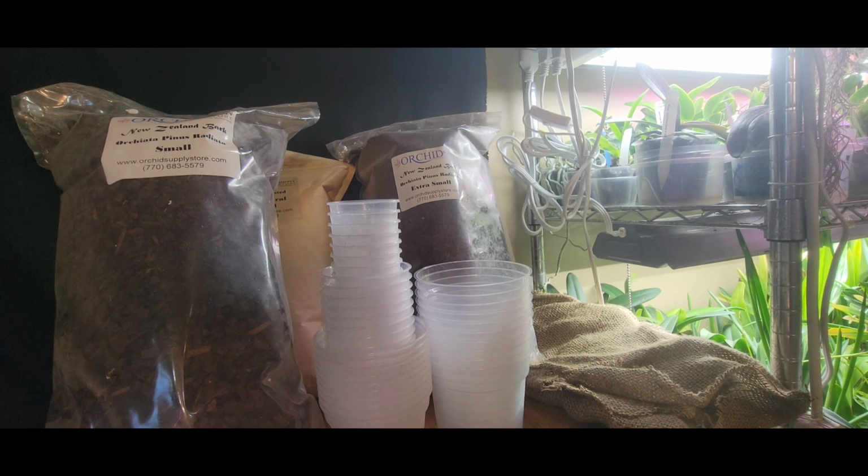for finer root plants. So yes, yes, yes, it's definitely what I would suggest.